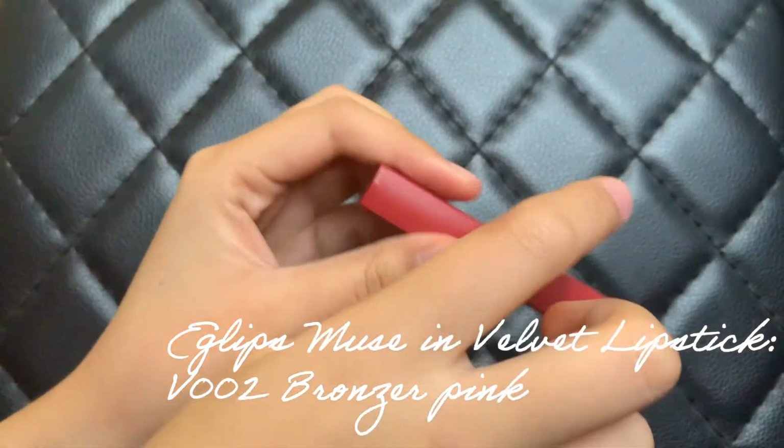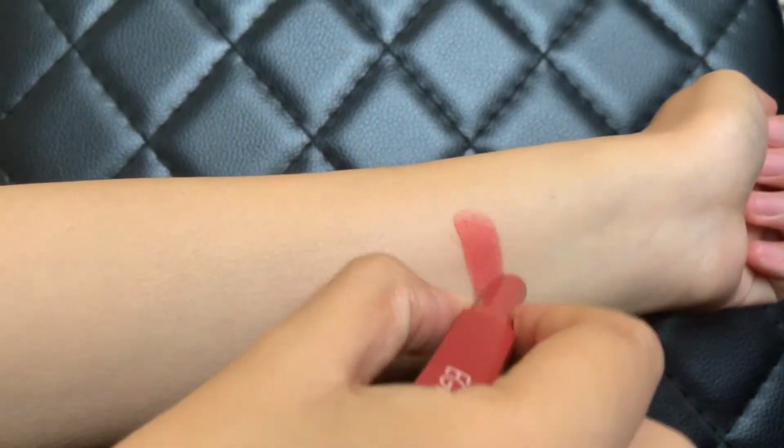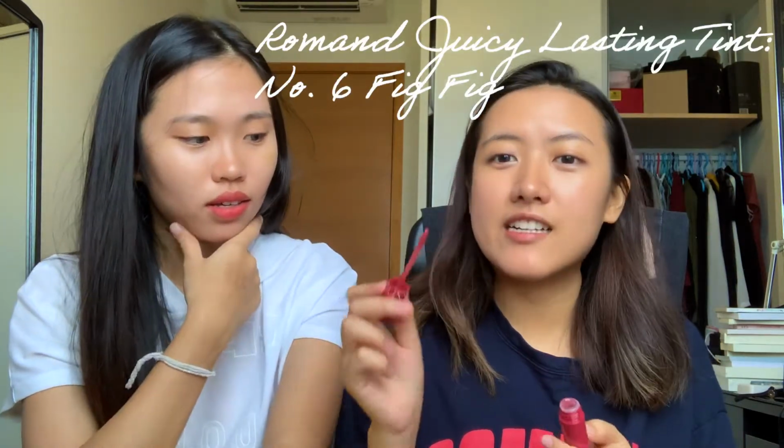This is Eglips Muse in Velvet Lipstick. Another velvet lipstick, the newer one. Wow, freaking small. Freaking pretty. Okay, amazing. So this is the shade. Yeah, this one is quite dark, darker than I expected. It looks super cute though. This is the kind of color that I like.